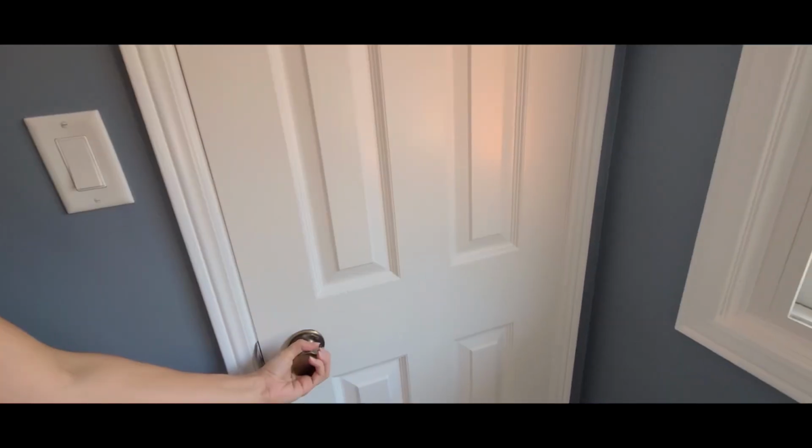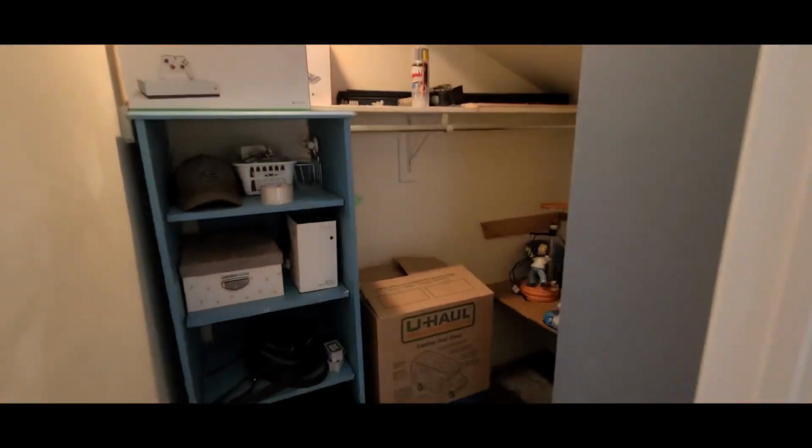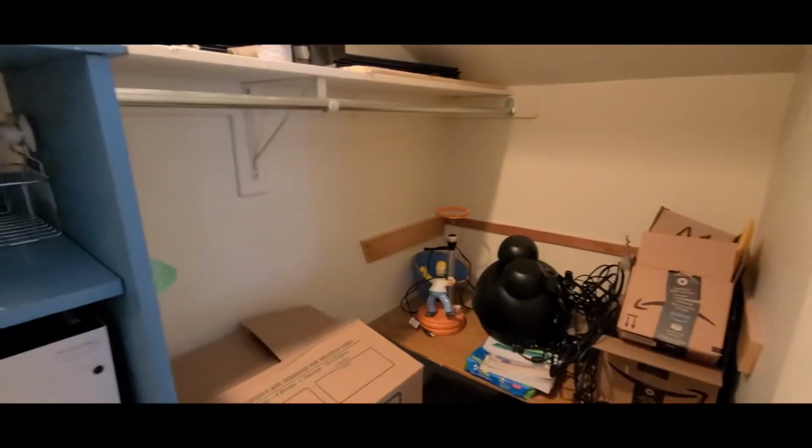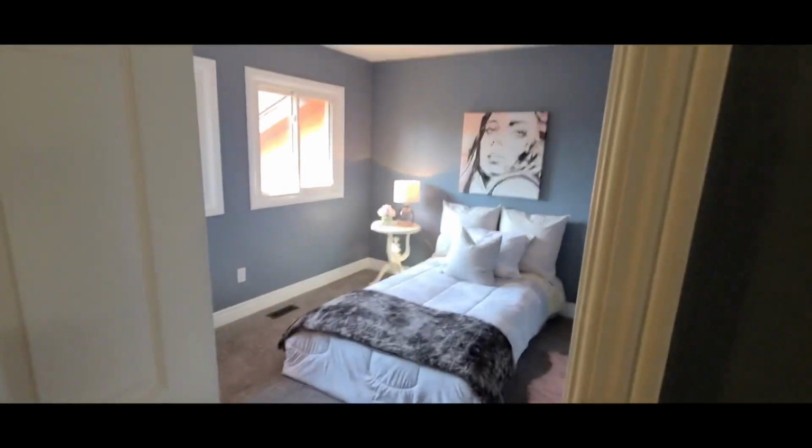Hold on, second bedroom up. I was recording with this as well. I didn't even realize I was still recording from this. Oh wow. That's huge. Yeah, this could definitely be like... this is nice. Hold on, let me try to open it back up. Okay, let me look at this. Would be my office space if I get this first one.